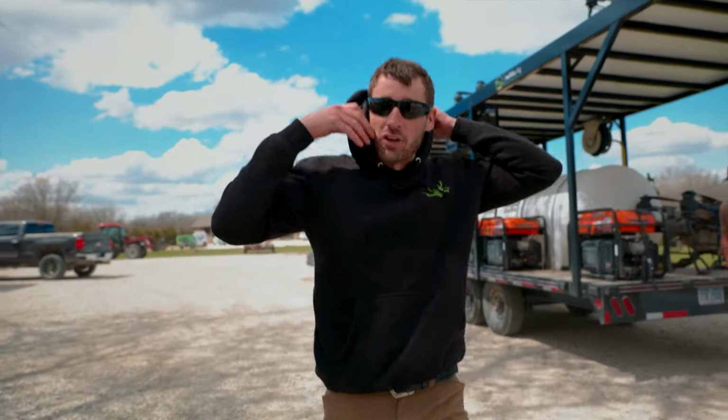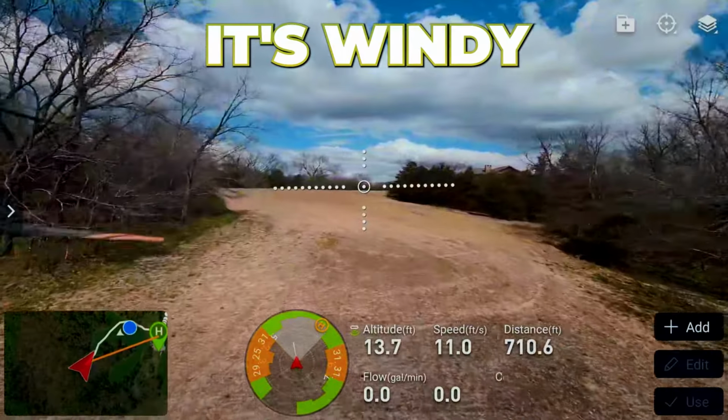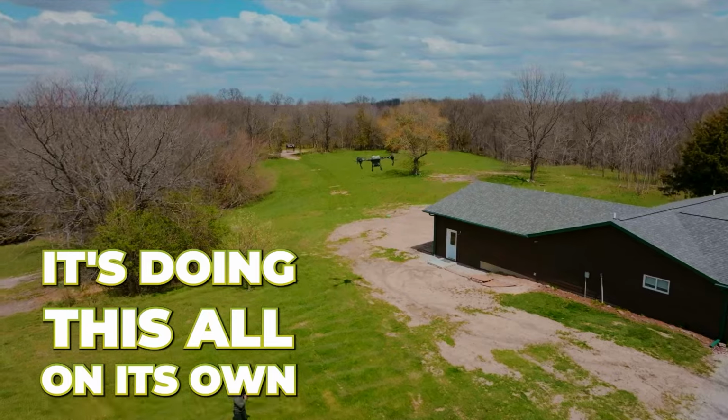I've never flown my drone in such high winds. The drift is going all over the place. It's windy. You would never spray in such wind, and then it's gonna start its mission. So it's doing this all on its own right now.